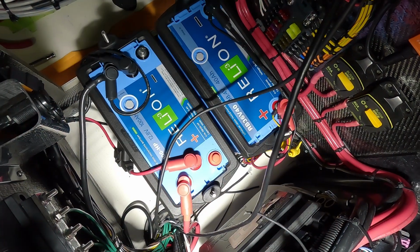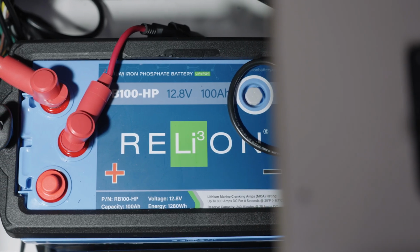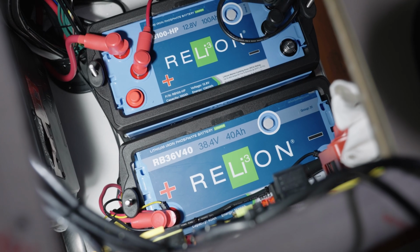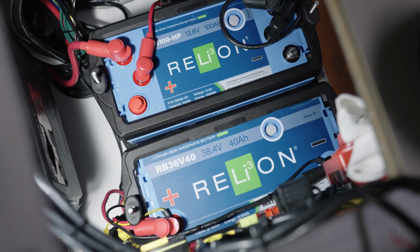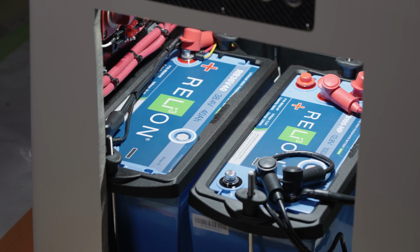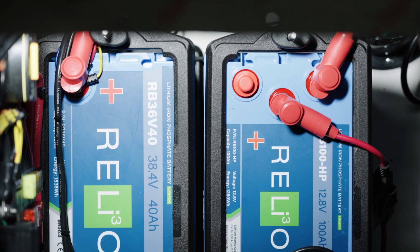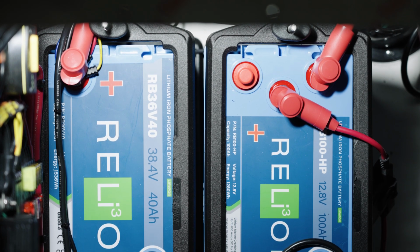In JT Van Zandt's most recent boat, the 21-footer, he's got a 12-volt lithium starting battery, and he's got a 36-volt lithium battery for the trolling motors. Both those batteries fit into our console with room to spare. The weight savings is just beyond description, and we never have to worry about those batteries going bad.